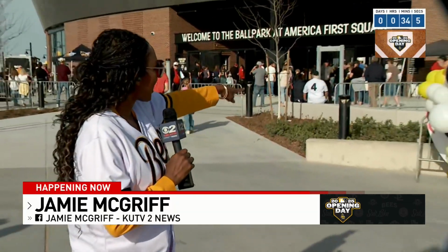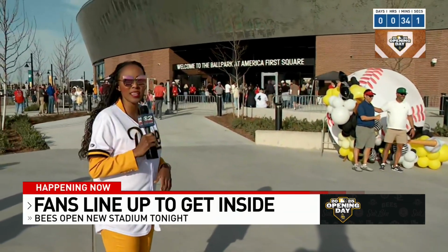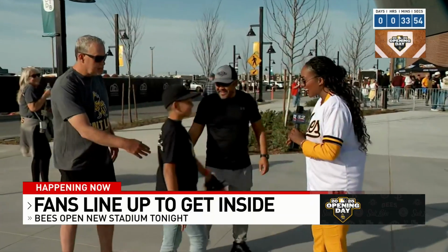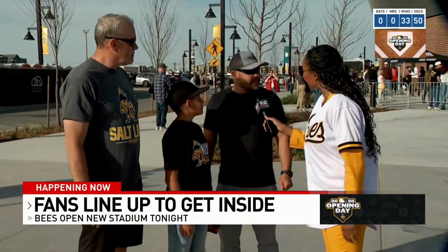Listen, more people coming out wanting to take pictures on spots like right here. You can see taking advantage of that before actually going inside of this beautiful stadium. And I also have a couple people here who are standing by. Come on in, guys. How are you doing? Okay, so first time checking out the stadium. What do you think? It's beautiful.